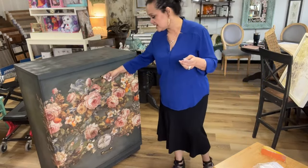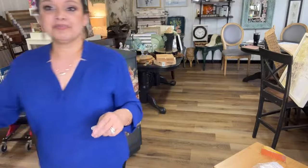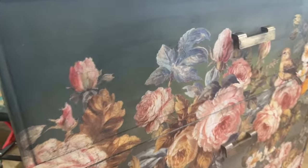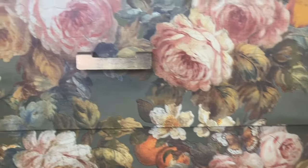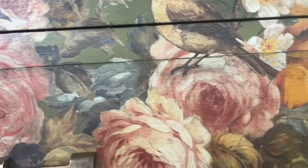I'm so glad the hardware had that brassy look because it picks up the tones on the bird. You know what I'm gonna do? I'm gonna take this off of the thing and we're gonna go for a ride, okay? This way you can see it up close. I still have my stool here where I was working on it, black waxing it. So this way you can kind of see the colors a little bit better. See what I mean about the brass and the tone with the bird, right? And even some of the leaves. And see how it's meant to be cracked? So it doesn't have to be perfect. I love that. It's already distressed for you.